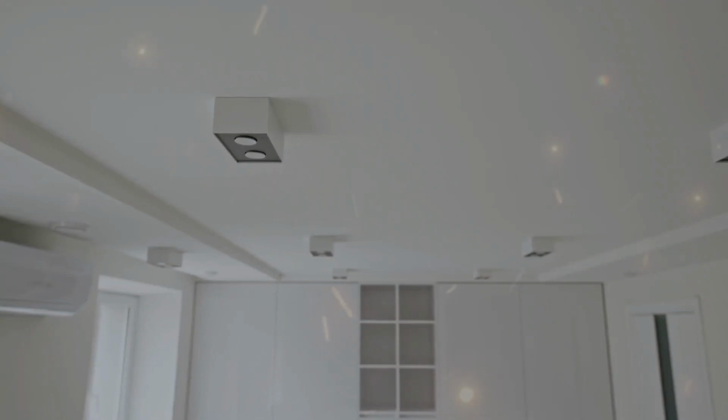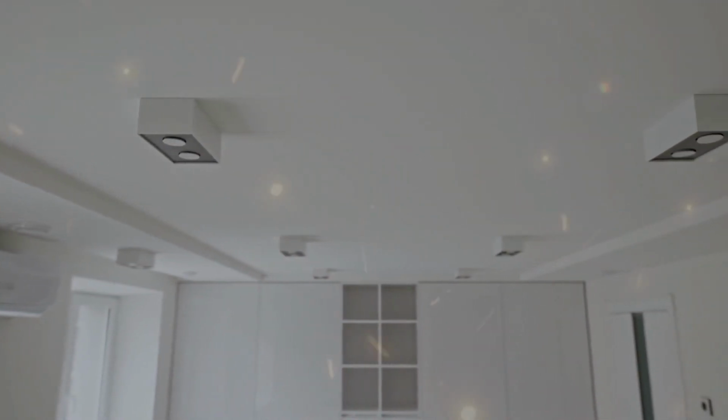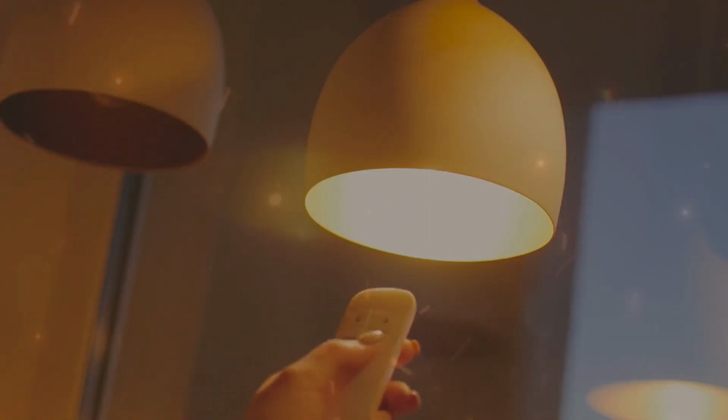A bright idea: boosting value with light. Recessed lighting can increase property value by up to 20%. That's a fact that gets my attention.